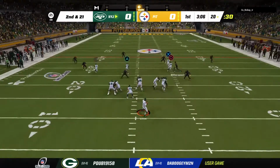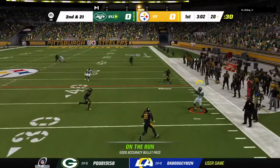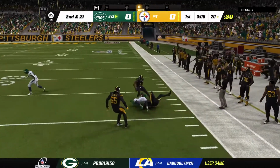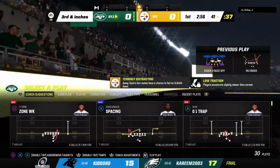They go play action with Wilson. Eluding the pressure right. Wilson's got it on the crossing route. A big gain there after going backwards, and that'll lead to a 3rd down.